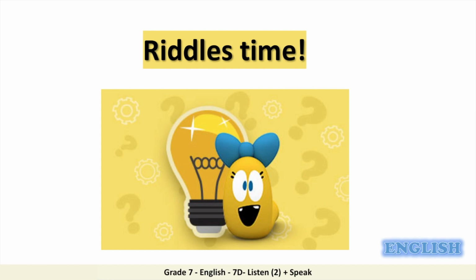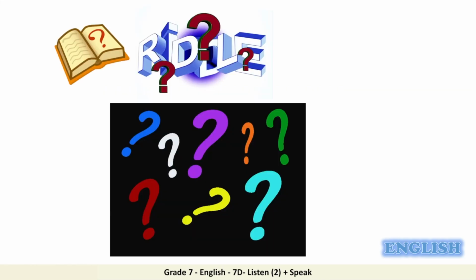Now, riddles time. See if you can solve these riddles. Here's a hint for you. All the answers are related to items of clothing. Let's start with the first riddle. You wear these on your hands, and they always come in pairs. Do you know the answer?